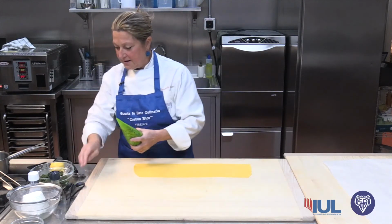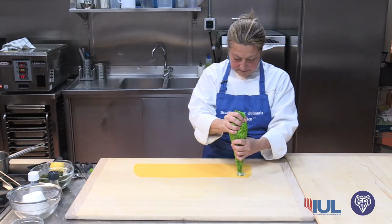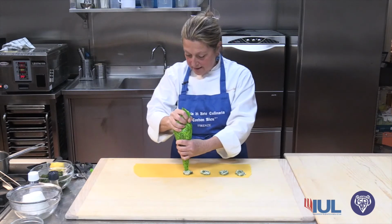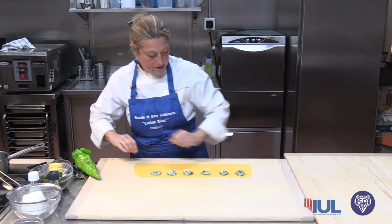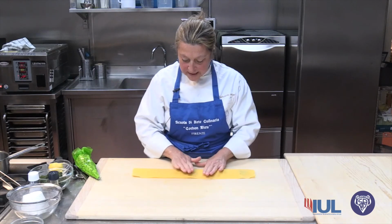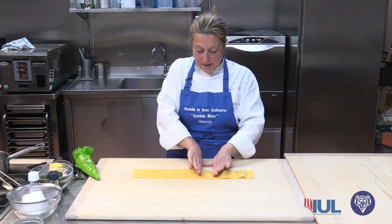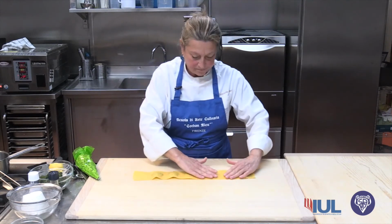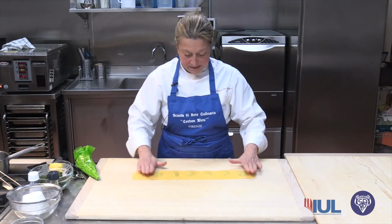Now we have our strips and we place the filling like that. Of course, the quantity depends on what you want to make. Smaller, bigger, larger. So your strips have to have the size that you need. We fold, we press the filling, and then we remove the air and we try to let the two pieces of dough stick together.